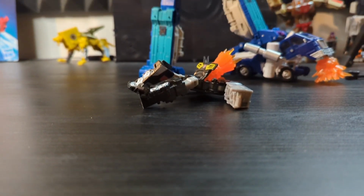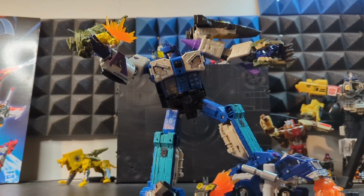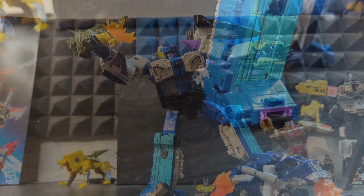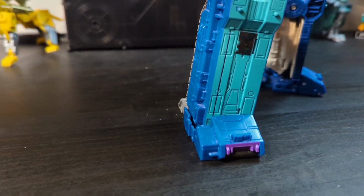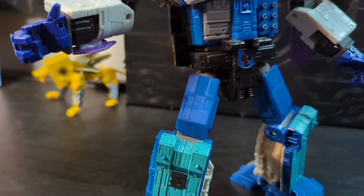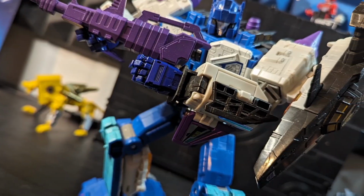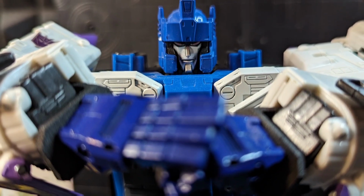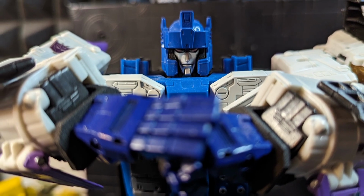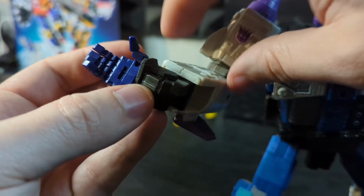I think at this point, I've established my love for the Japanese characters, so you can imagine that when Overlord was announced for Titan's Return, I was a bit giddy. While I was a bit disappointed that they went with his G1 design over the IDW one, I will freely admit, I still love this figure. It is so much fun to pose, looking perfectly intimidating in his robot mode, and with a few third-party add-ons, I've made him a bit more to my liking.